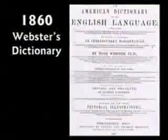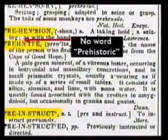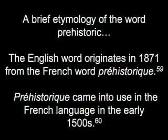Got a dictionary from 1860. Guess what? Prehistoric was not there. If you could talk to the folks from the Civil War and say, what about prehistoric times? They would say, prehistoric, what is that? There's no such thing. There are things that are pre-flood, but that's not prehistoric. See, we have history right from day one. The Bible says, in the beginning.